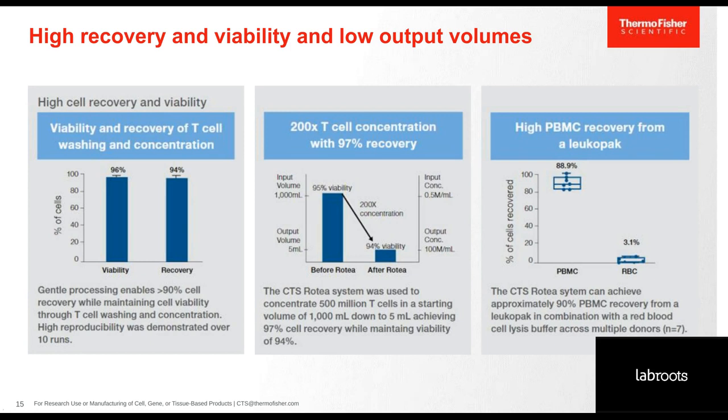Second favorite slide here because I love presenting data. So you can see here high cell recovery and viability over 95%. And then we concentrated T cells 200 times with 97% recovery. And you can see the viability here still really great, with greater than 90% recovery. And here you can see high PBMC recovery from a leukopak and only a few RBC contamination here, because there's still overlap, of course, with red blood cells and PBMCs. But you can see high recovery here.